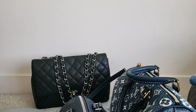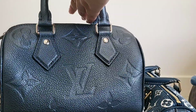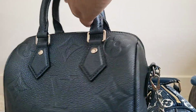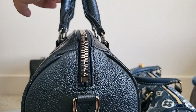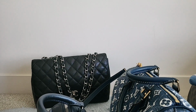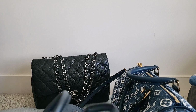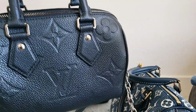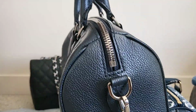So, okay, the Speedy B20 in the canvas is currently $2,030. Whew, that's painful, but it's $2,030. And then the Empreinte leather version is $2,520. So it is a $2,500 bag. It was less than that just a few months ago, but that's where we're at. And so that's the price point of this one. So it is quite high, but again, I think it's like the perfect Goldilocks Speedy bag.